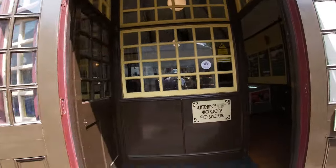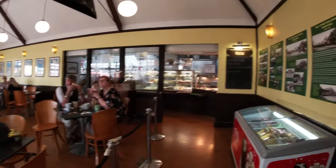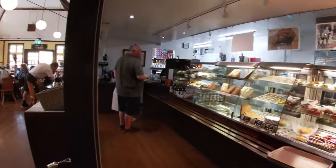Right, what's here? So we've got a little cafe. Looks appetizing, but I've already had my lunch. Kind of ate it in the car coming over. Let's see what they're doing in this marquee.